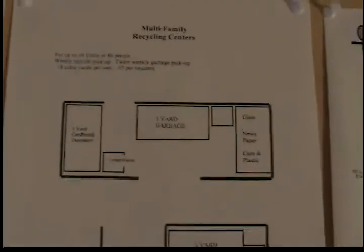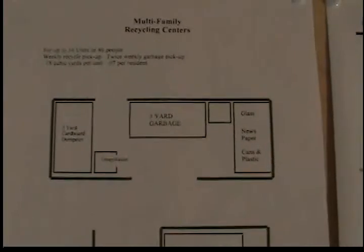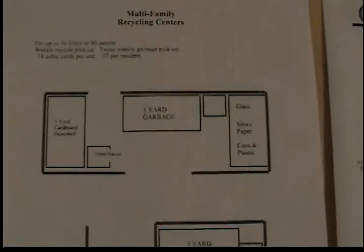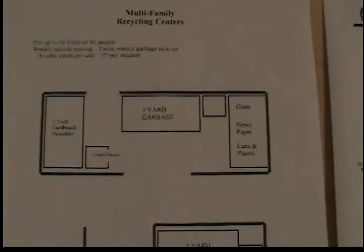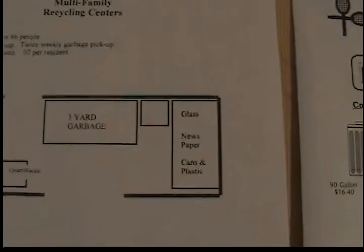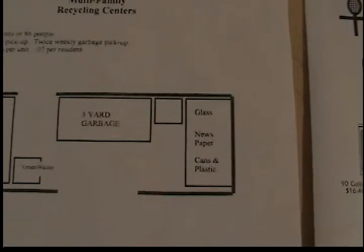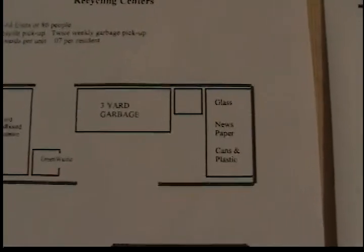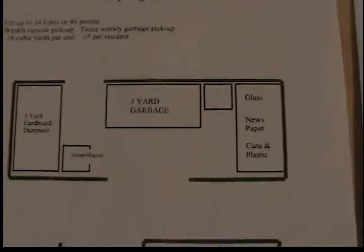And then I finished the design of what the recycling centers looked like. We went from 9 garbage areas to 9 recycling areas. We went from 9 areas that had 2 3-yard dumpsters to 9 areas that had a 3-yard for garbage, a 3-yard that was multi-bin. Man, that was sweet. Glass, paper, and plastic, everything separated, kept it clean in the sanitation landfill, you know, in the recycle chain.